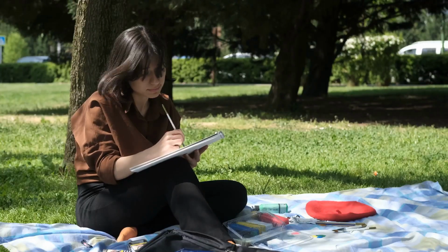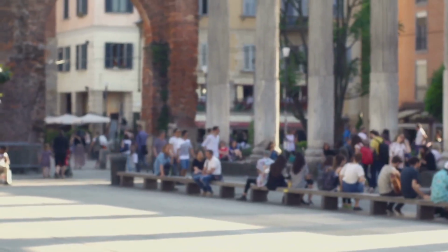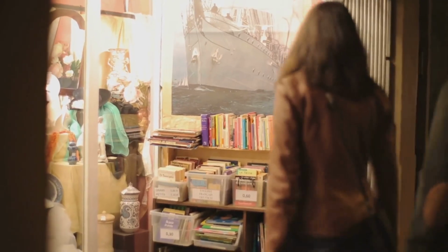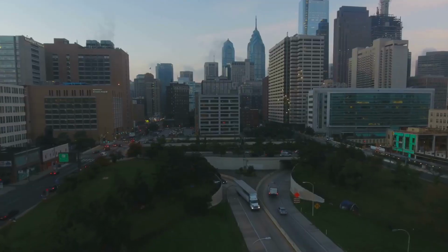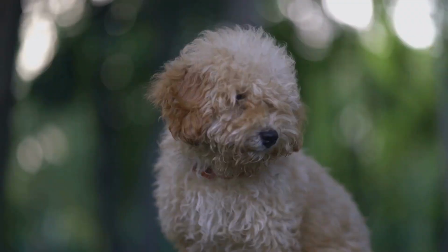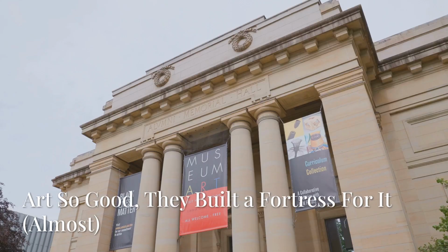Artists sketch, musicians play, and kids chase pigeons. Fantastic for people watching. Grab a coffee and soak in the atmosphere. A slice of Parisian life in Philadelphia. Great shopping and top-notch restaurants. From casual brunch to five-star dining. Central to many attractions with a sophisticated feel. A refined, enjoyable Philly experience. Just try not to get intimidated by the well-dressed poodles.